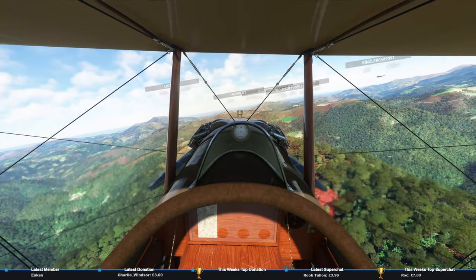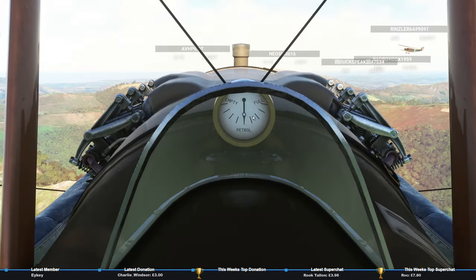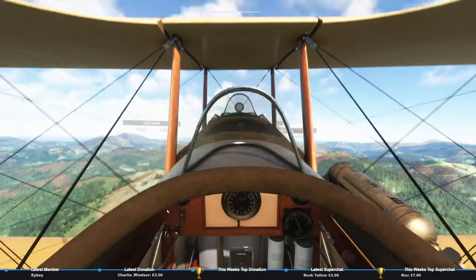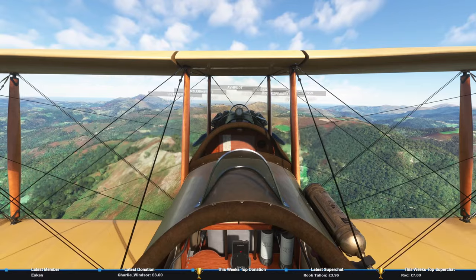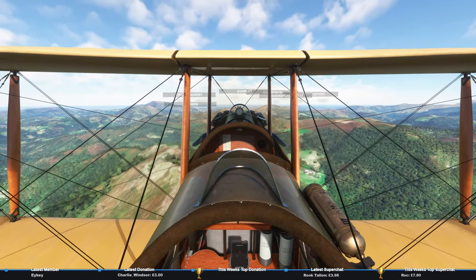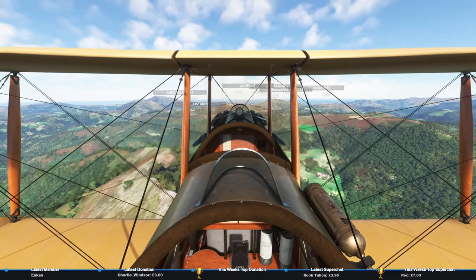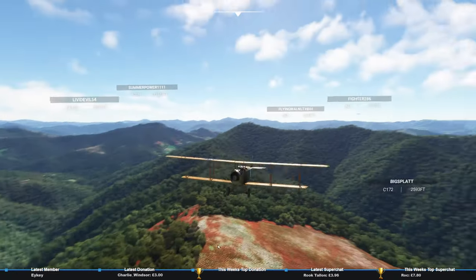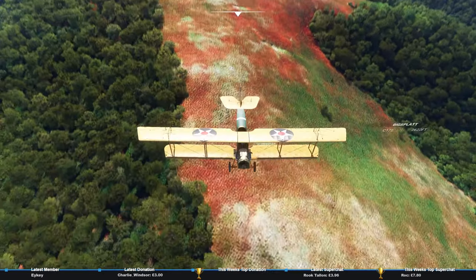Do we have to top up the fuel? No, we've got plenty of fuel. We've only got half a tank. We're left for about on that line. I think the range is about 150 miles. This is only about 35-40 nautical miles we've travelled. There we are. So I think we're over the high terrain now. There's Big Splat in his 172.